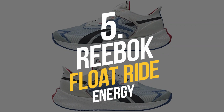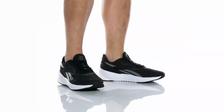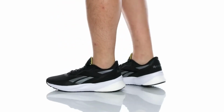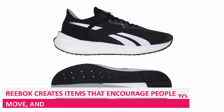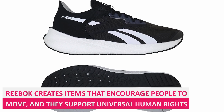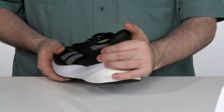5. Reebok FloatRide Energy. The inspirational athletic lifestyle brand Reebok has long existed at the nexus of fashion and sport. Their history in fitness lends them authority in the sports industry, and their roots in the classics offer them a presence in the lifestyle sector. Reebok creates items that encourage people to move, and they support universal human rights. Reebok is a company that promotes exercise, sport, and movement.